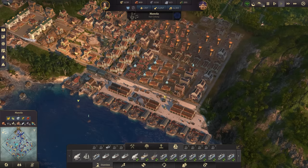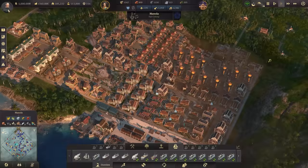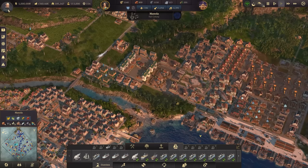Okay. Well, there we go. And we should actually have plenty in storage already, right? Yeah. All right. In theory, it's just going to find its way to the Scholars no problem on its own, really.